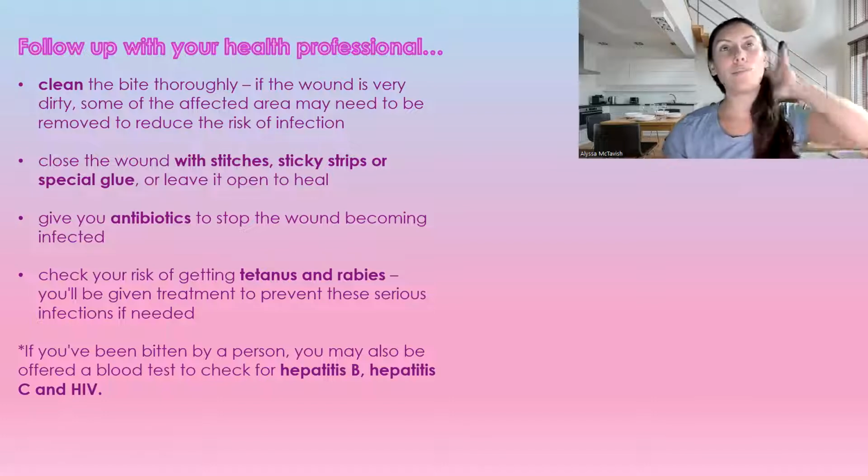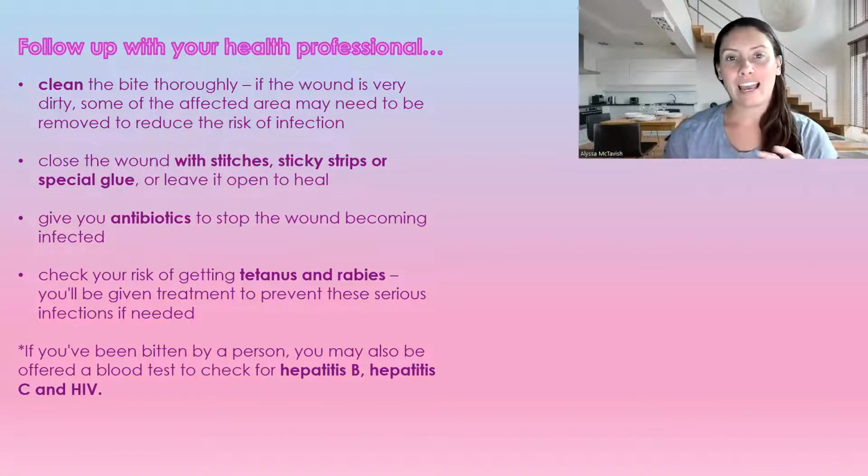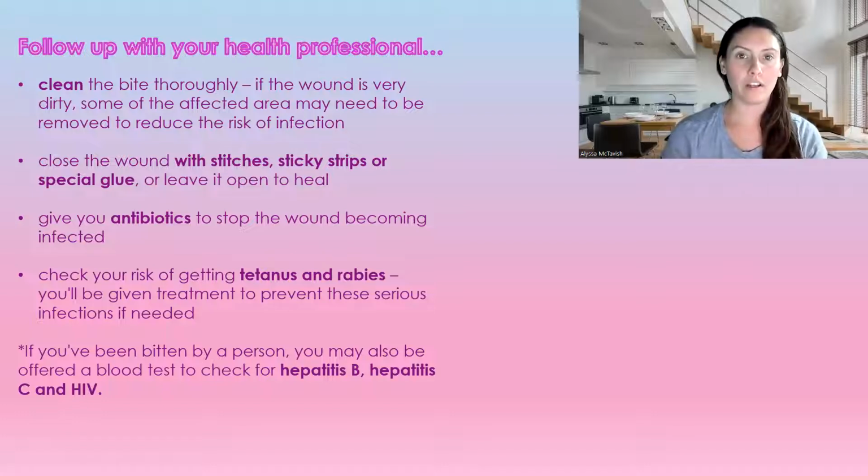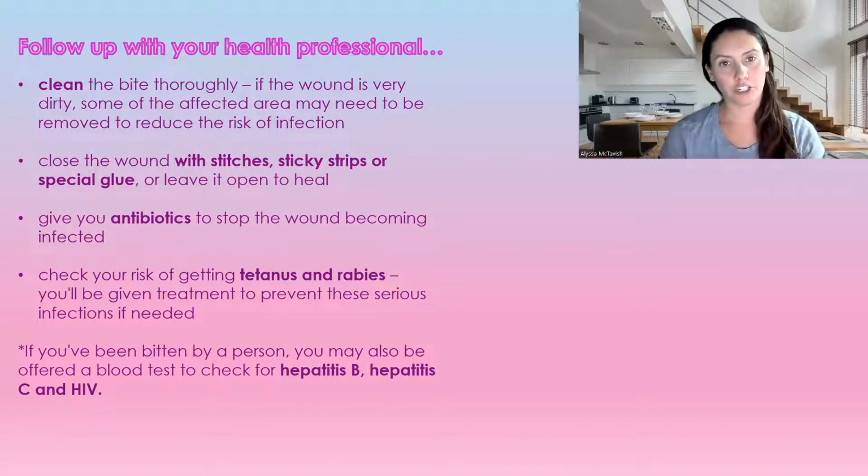If you have a bite and haven't had a tetanus shot within the last 5 years, they'll probably give you another tetanus shot. I know they're good for 10 years, but they more than likely after 5 will give you one, just to make sure.